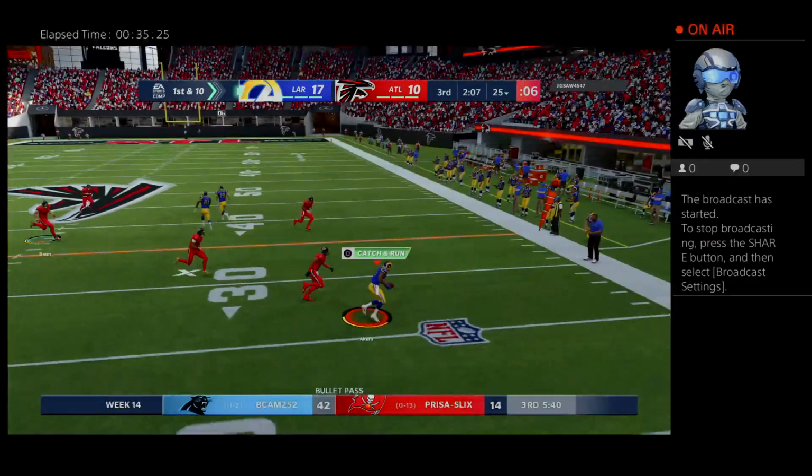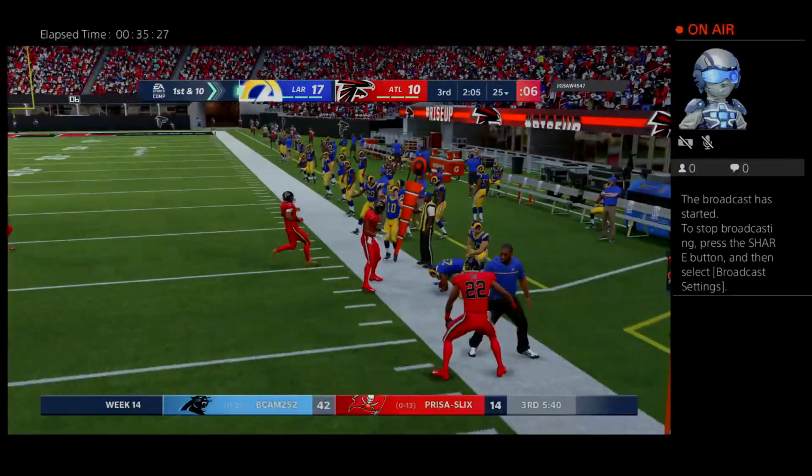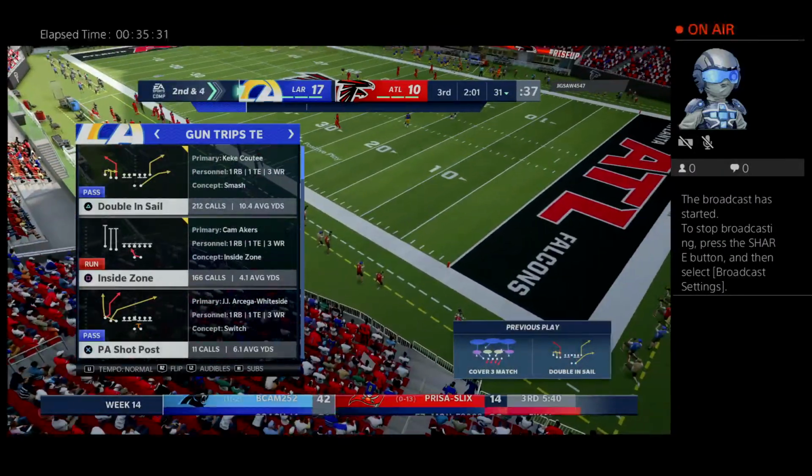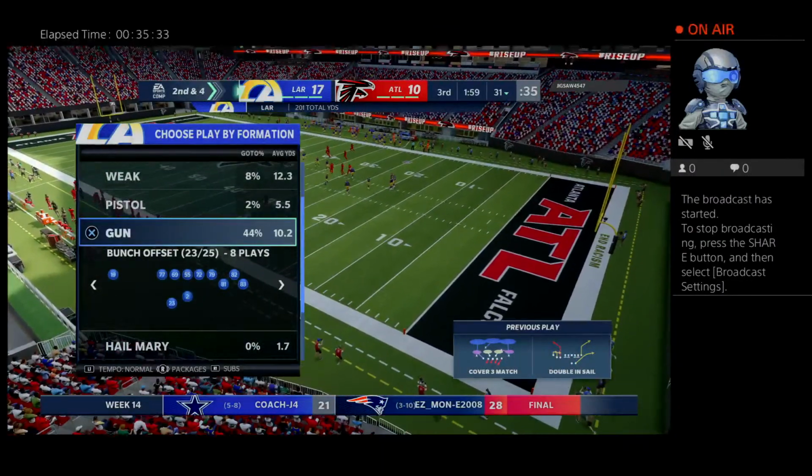Throwing on first down. Hamilton. He'll throw, complete to Cam Akers. He'll be dropped after a gain of about 6 across the 30 to the 31. It's a pickup of 6.